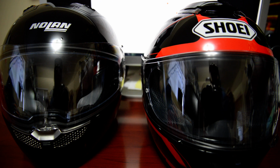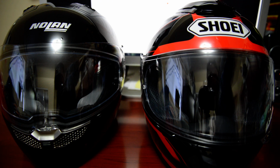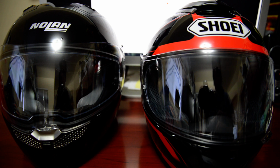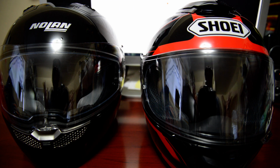Weight. Let's talk about weight. So you can see that these two look very much the same in terms of size. However, this helmet right here, the Shoei, weighs much lighter than the Nolan, even in the small. So my medium Nolan was actually heavier than my medium Shoei. So that's the weight right there.